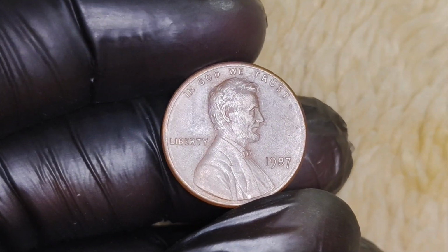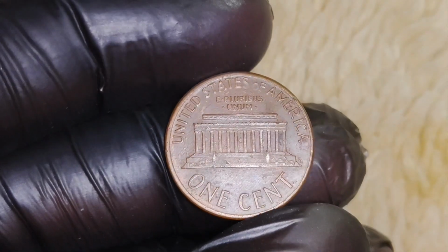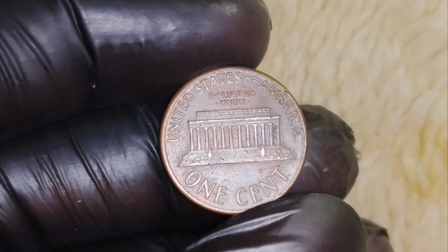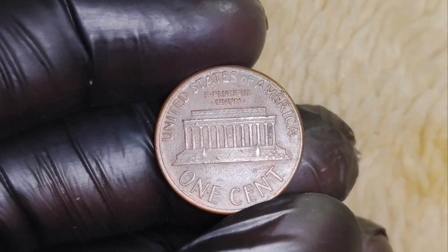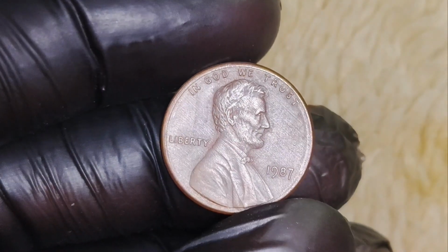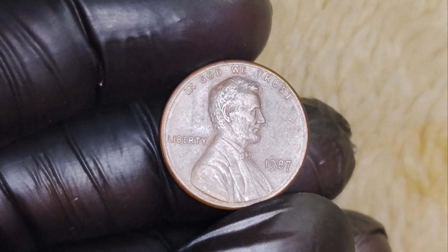Another way to find rare pennies is by searching through rolls of pennies from the bank. This method, known as coin roll hunting, is popular among collectors and treasure hunters who hope to find rare coins hiding in plain sight. It might take some time and patience, but the potential reward is worth the effort.